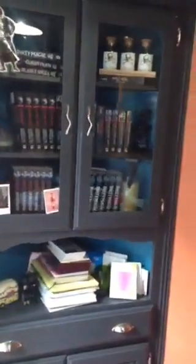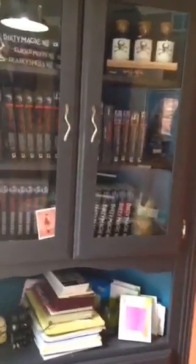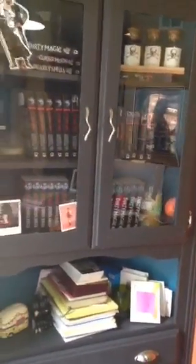these funky china cabinets. Oh, thank you. Hi, Clint. These china cabinets were already here when we moved in, and then I painted them a dark brown with a teal blue interior just to make them look cooler, I guess.